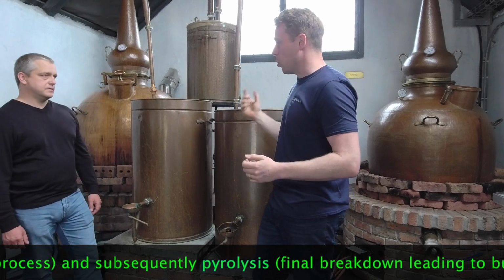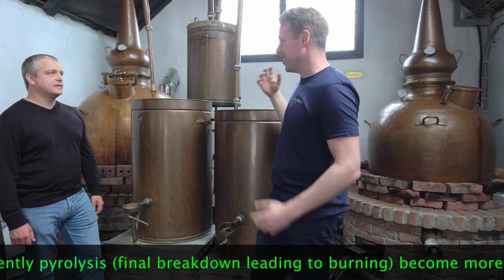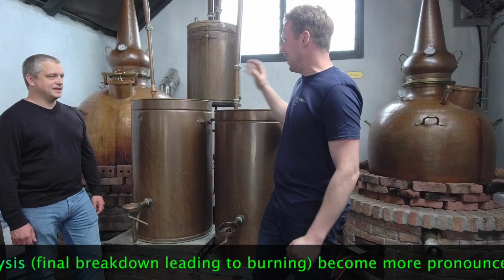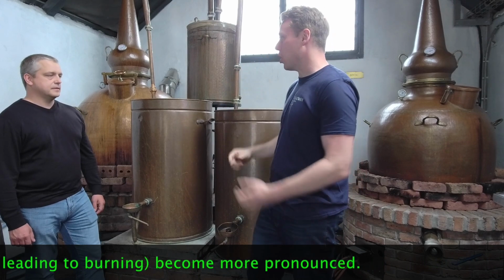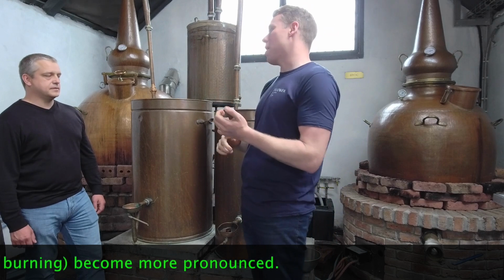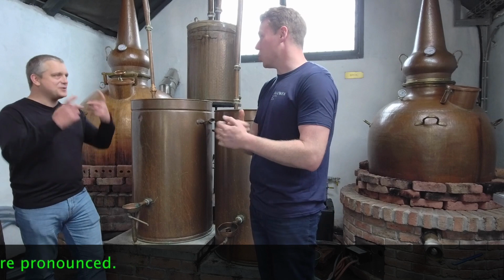So because we're using a worm tub, which is less efficient, it creates a draw on the still which isn't as intense, and then that gas is staying in there for longer. It's interacting for longer with the copper, and the more interaction with the copper, that means that there's less of those sulfates, and the less off notes that we're getting.